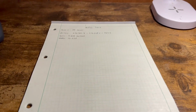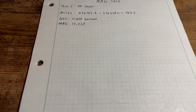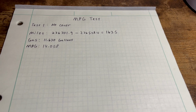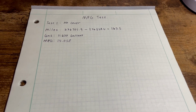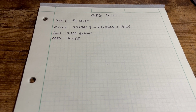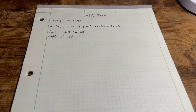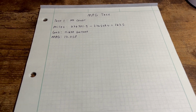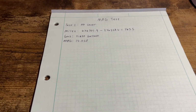All right, guys, the math has been mathed. Ignore the bad handwriting, but for test one with no bed cover, our trip was 163.5 miles. We used 11.6 gallons of gas, and the MPG comes out to 14.058. So not too horrible for an old truck with a little bit bigger tires. Let's go see what test two will come up with.